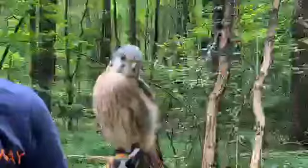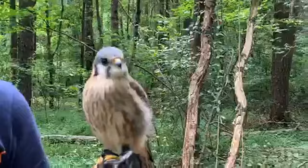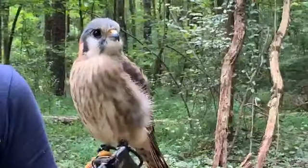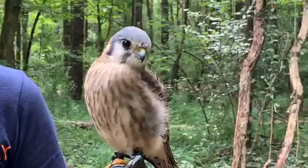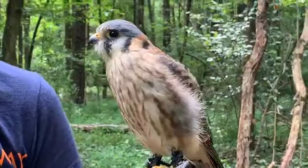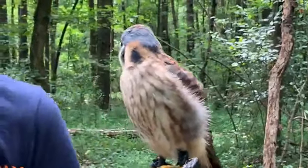Not a lot of birds can do that. Hummingbirds are known for doing that, while they're sucking the nectar out of a flower. So there's only a handful of birds that can actually do that. Now humans, she's following a bee. As you can see, she's very interested in those insects.